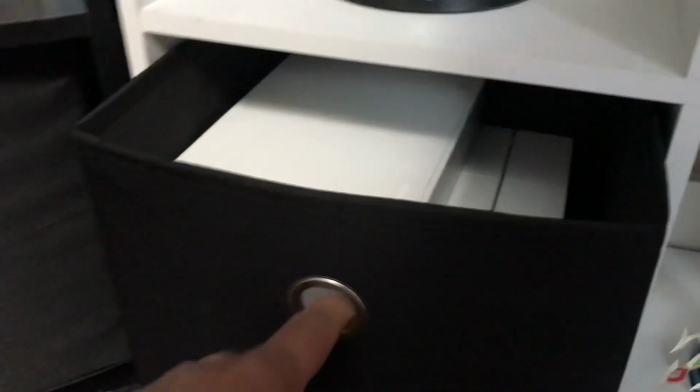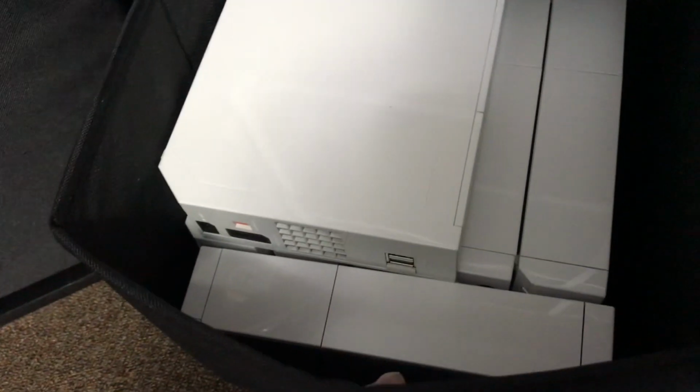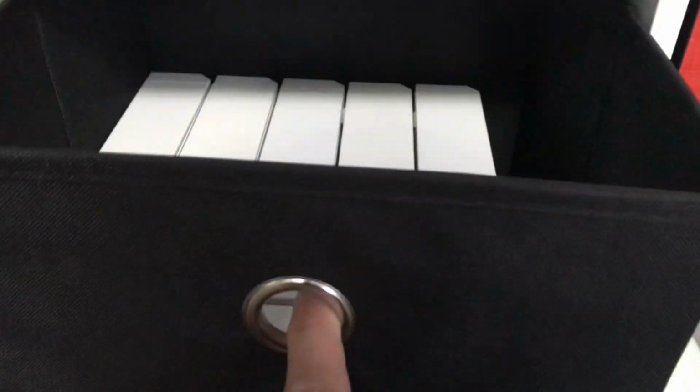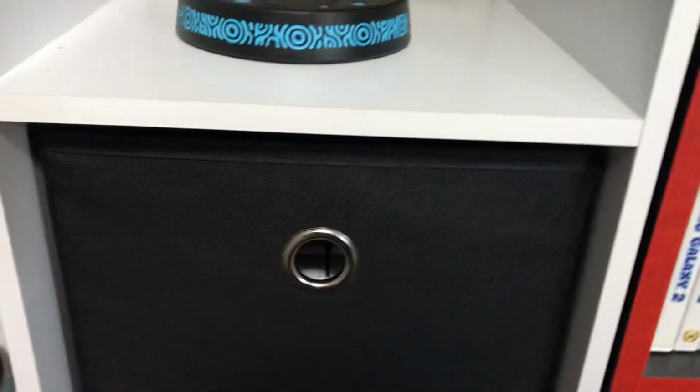Oh, coming over here, this little thing, I got a whole box of Wiis. Don't really know where else to put them. And coming up here, got another whole box of Wiis, all fully functional that I've picked up over the years.